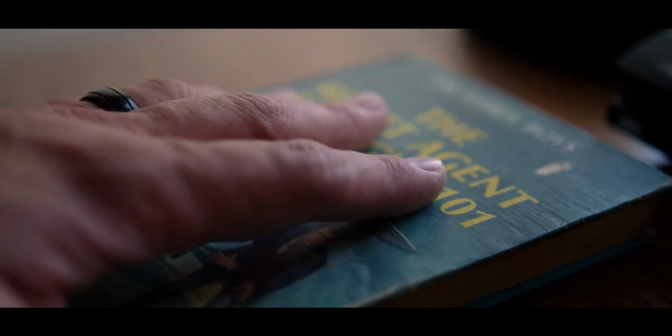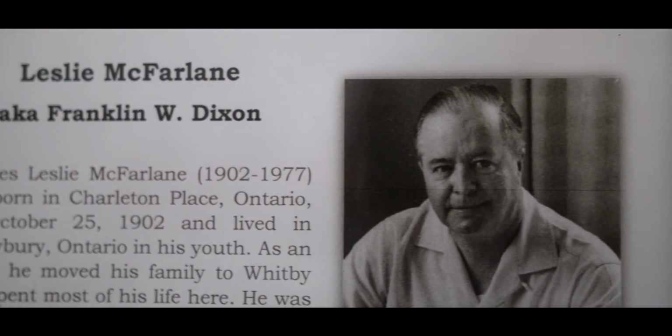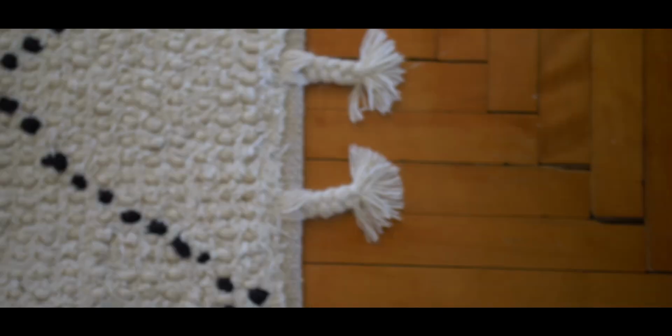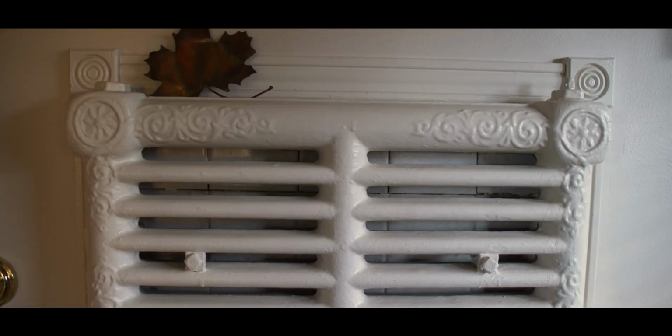He went on to become an award-winning playwright, director, producer, writer, and author. He loved Whitby dearly and served as chairman of the Whitby Board of Education and as a member of the Whitby Public Library Board. He died on September 6, 1977.